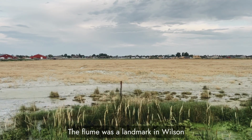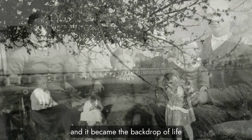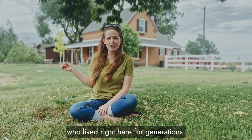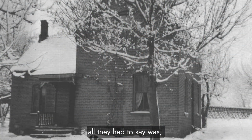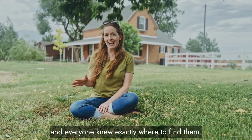section of floodland. The flume was a landmark in Wilson for over a century, and it became the backdrop of life for the Gideon and Sarah Holmes family who lived right here for generations. When giving directions to their house, all they had to say was, "We're just north of the Wilson flume," and everyone knew exactly where to find them.